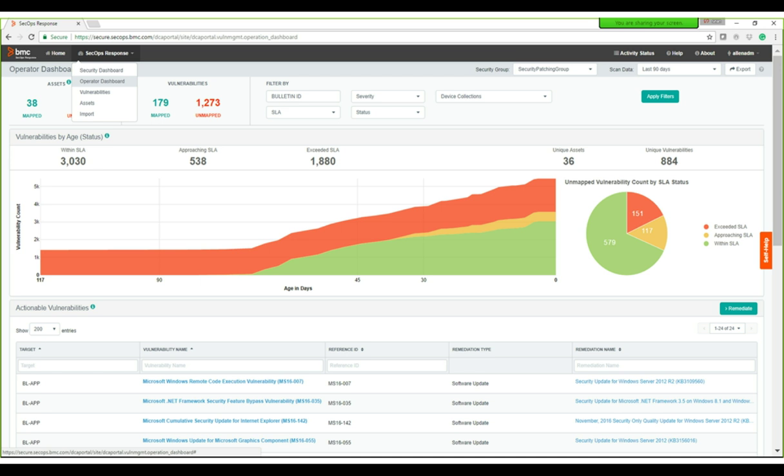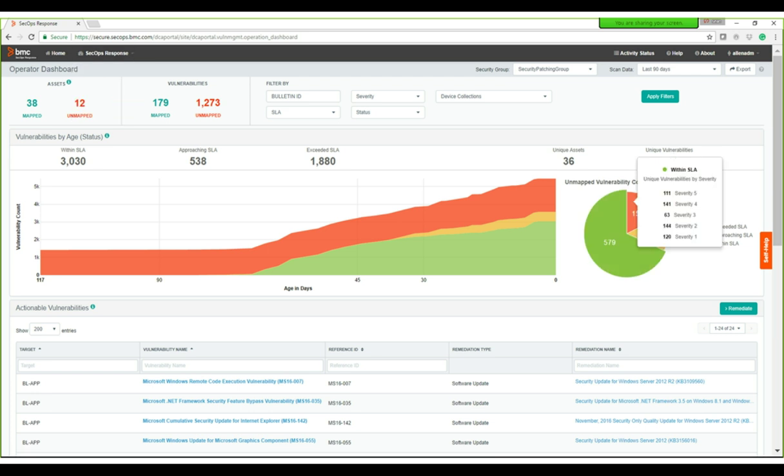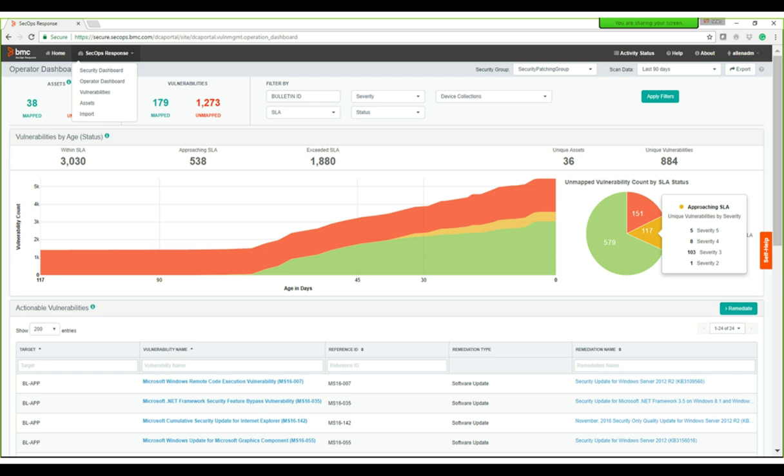So now let's go over to the operator dashboard. This is where things get executed. This is where the work gets done. The operators, our IT operators, take the input from the security team. They understand what vulnerabilities are prioritized, what's got the highest visibility, and our IT operators are going to then prioritize that work and figure out how to deploy patches in an appropriate fashion. So they're going to look at what's within SLA, what's approaching, and obviously what's exceeded our SLA.